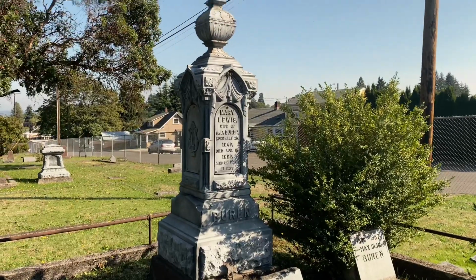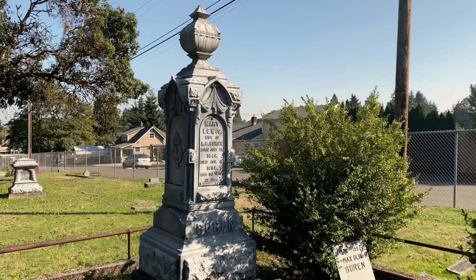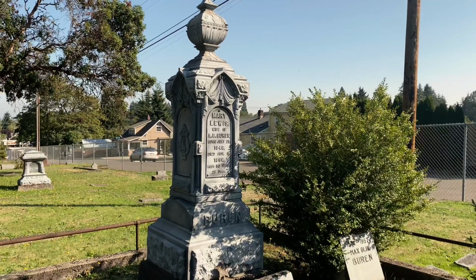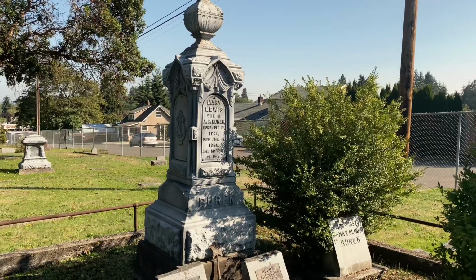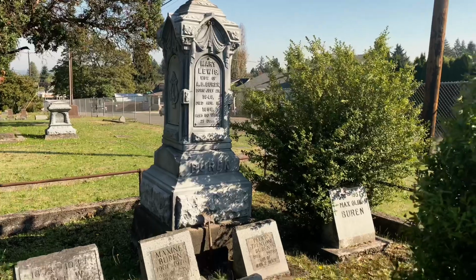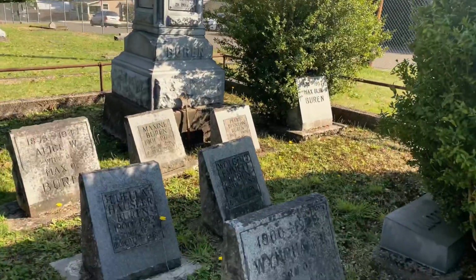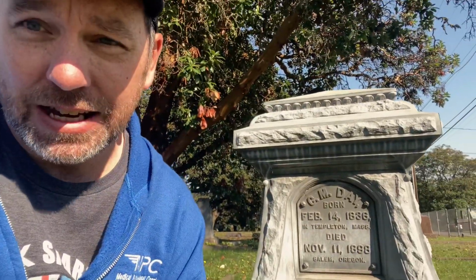Another example of the metal monuments. That giant stone in the middle is a metal monument. Very ornate, super ornate. It looks great for how old it is. As you can see, the person it's memorializing was buried in 1898, along with the rest of the family. Here's another example of these cast in metal monuments.